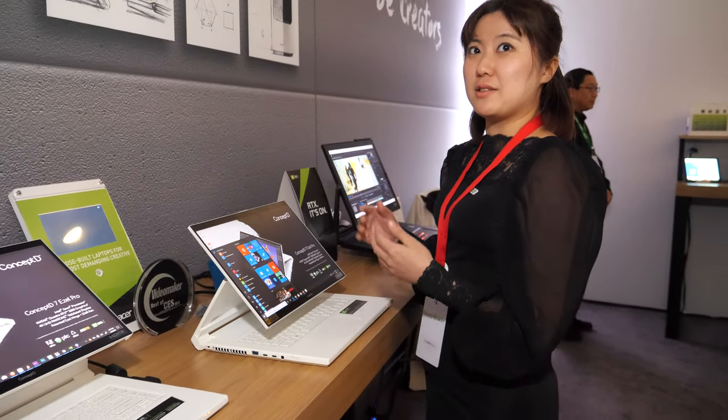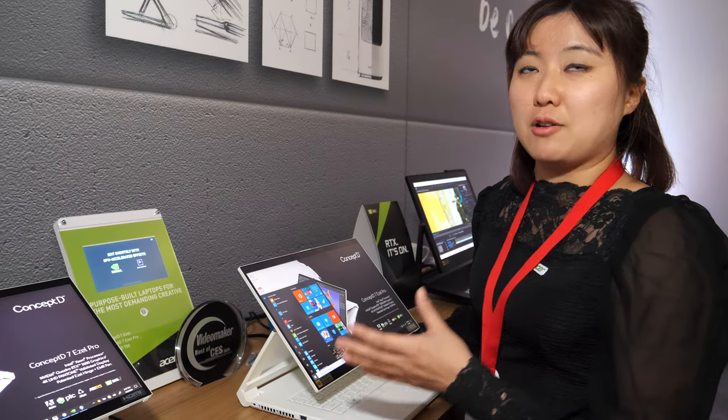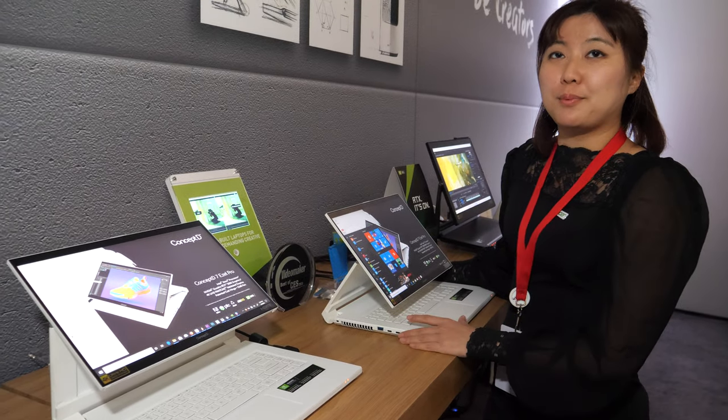Yeah. And for $1,000, you also get a 4K display on it. The ConceptD 3 will come with a full HD, but with a 100% DCI-P3 panel, and also a Delta E less than 2. Nice. And it will start around the 1,000 price point.